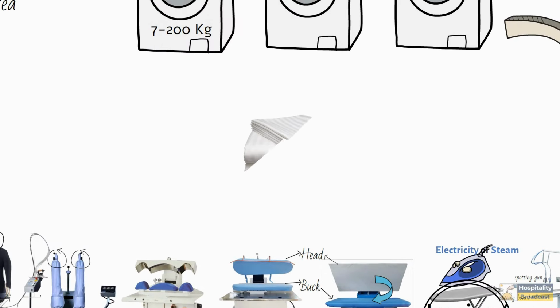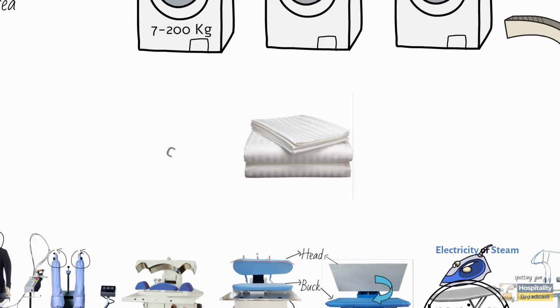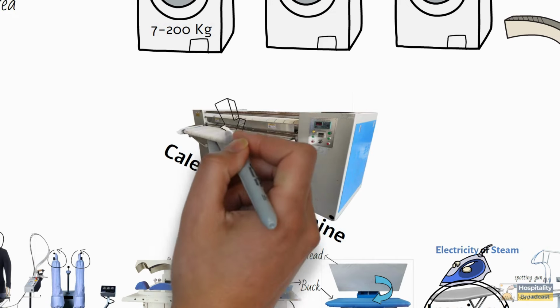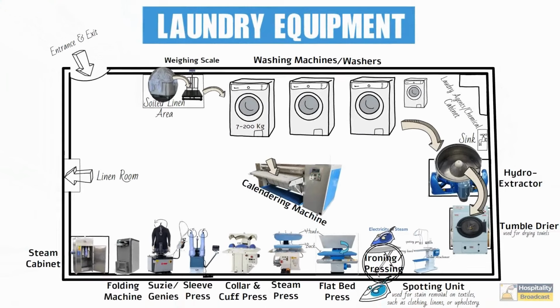For ironing the large size linen, specifically bedsheets, duvet covers, tablecloths and similar articles, we have calendar machine. It consists of a series of rollers in pair connected by a number of narrow conveyor belts. The speed of the rollers is adjustable. The sheet is fed in manually. After folding, the hotel linen and employees' uniforms are sent to linen and uniform room, and guest laundry is collected by laundry valet, who will pack and deliver them back to the guest.